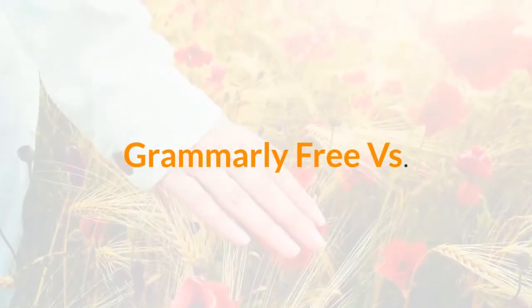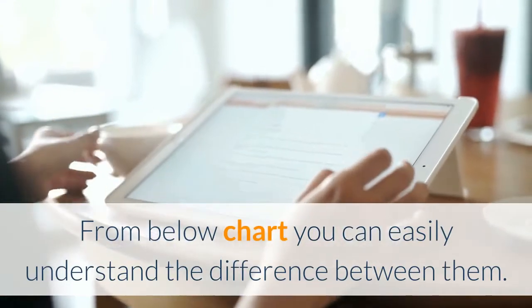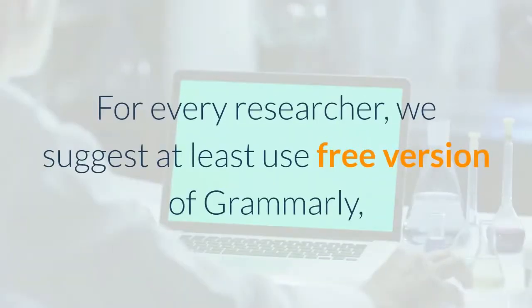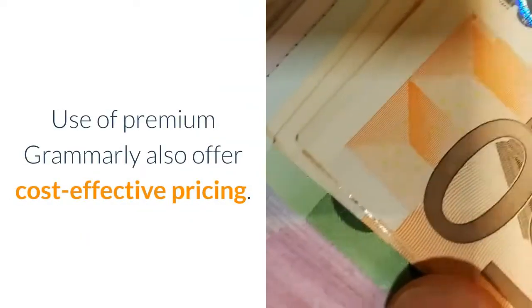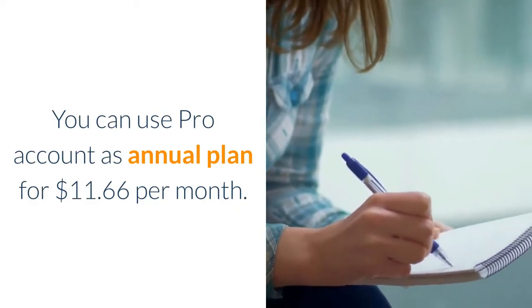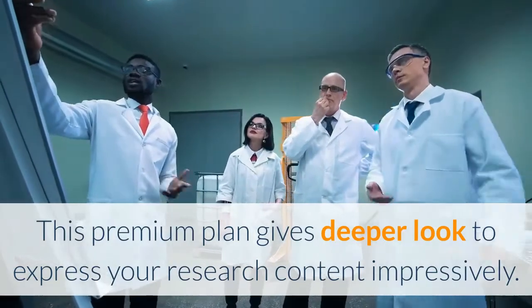Grammarly free versus premium. This high-end tool gives both free and premium services. From the chart below you can easily understand the difference between them. Our suggestion for the usage of Grammarly: we highly recommend using Grammarly. For every researcher, we suggest at least using the free version of Grammarly, since it also offers many cool features. Use of premium Grammarly also offers cost-effective pricing. You can use a Pro account as an annual plan for $11.66 per month.